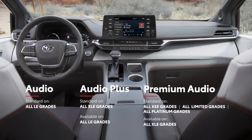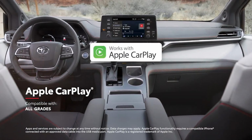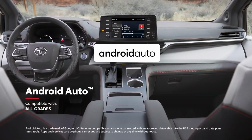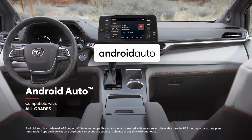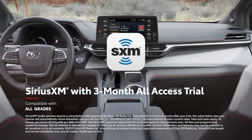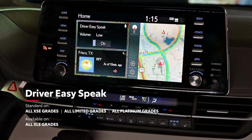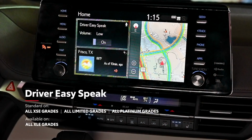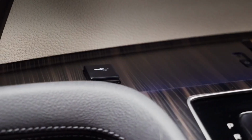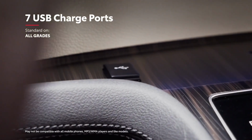As for technology, the Sienna doesn't disappoint, and like most newer vehicles, you can get Android Auto, Apple CarPlay, or Amazon Alexa, along with SiriusXM on all trim levels. Wireless charging is also available. 18 cup holders are scattered throughout to ensure everyone's beverage has its place, and on some trim levels coming out later, you can even add a built-in fridge and vacuum to help clean up light spills.